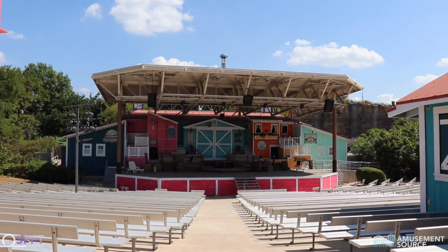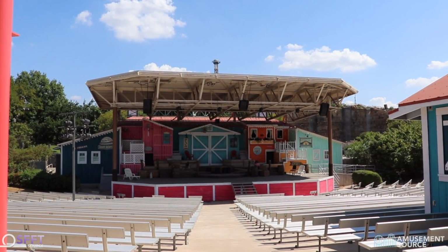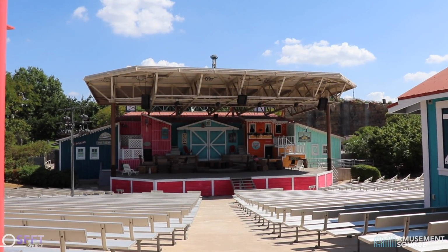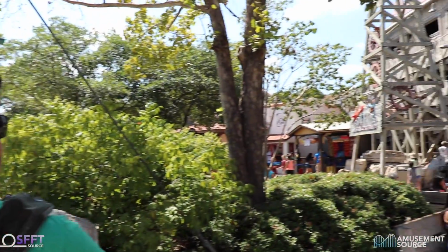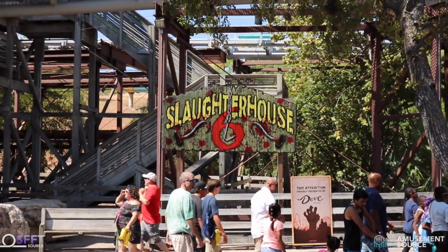We made our way through Crack Axle Canyon and we're here at Sundance Theater. Just wanted to point out really quick, this is where the Creature Feature 2 show is going to be during Fright Fest. So as you can see, it fits along with the vacation overlay they've given this theater. So we're looking forward to that show. And we'll swing across Adam's space. And right here at Roadrunner Express is the entrance to Slaughterhouse 6. You can see they already have the signage up.